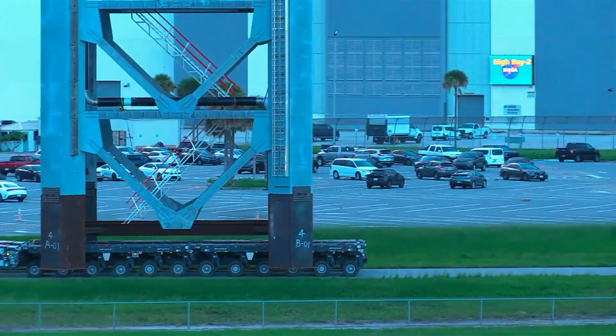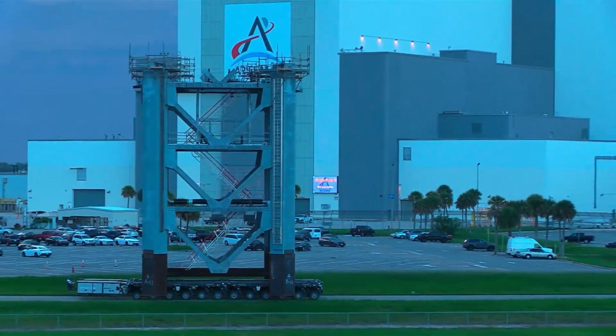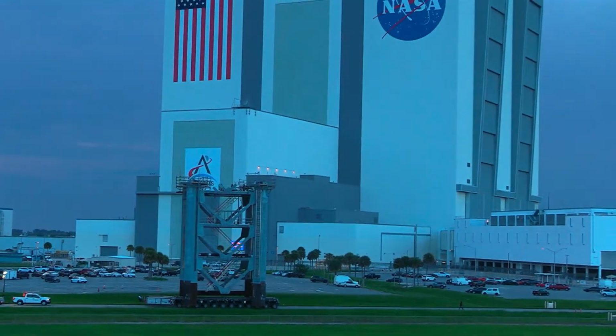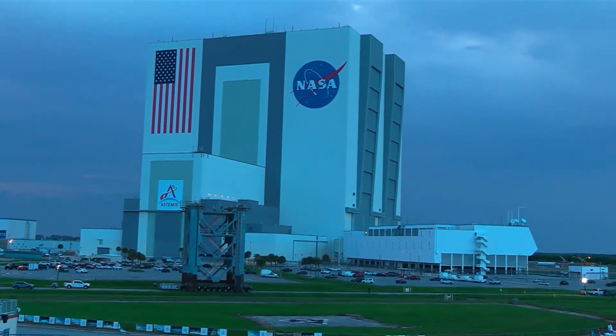And the self-propelled transporter is now moving eastbound on the Saturn Causeway, passing just by the vehicle assembly building after backing out of its temporary parking spot at the entrance to the press site.